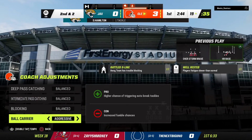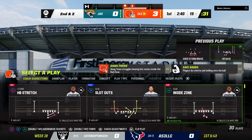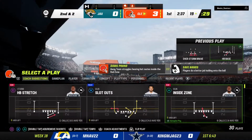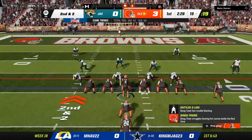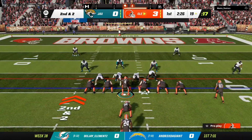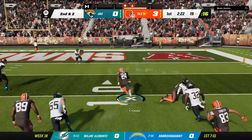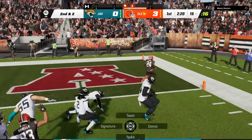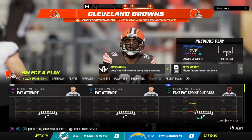A good run there on 1st down, and it'll leave them with a 2nd and 2. Pretty effective run there, and now they can start to smell that end zone. Pound the rock. Make sure you use your O-line to set the tone of dominance and physicality, and pound the rock. 2nd down, here's Chubb again. And he'll take it into the end zone for a Browns touchdown.